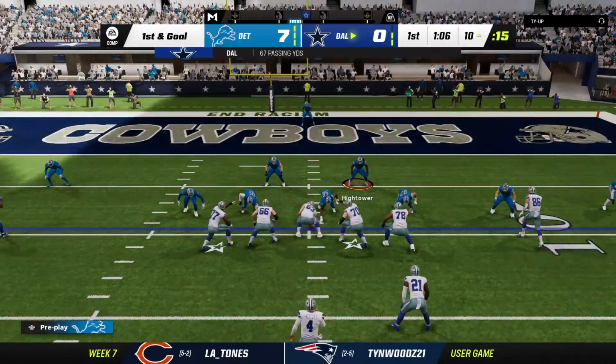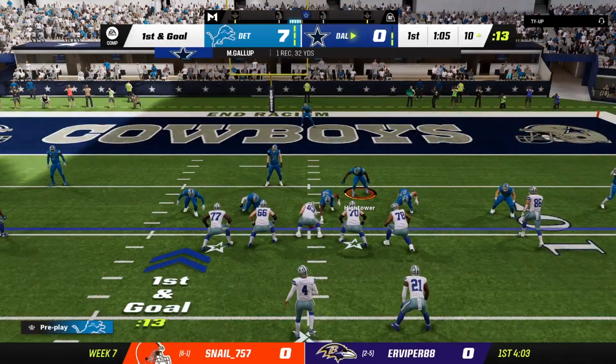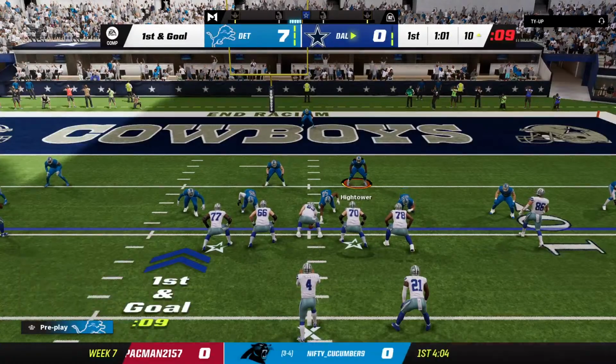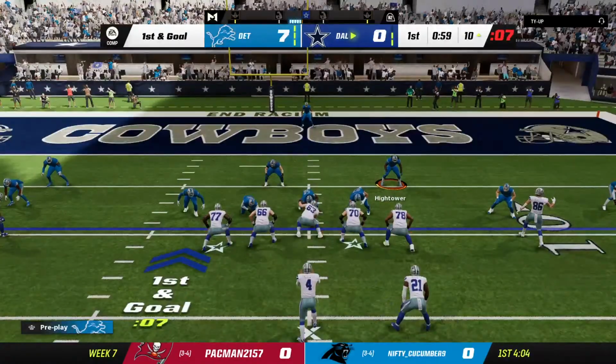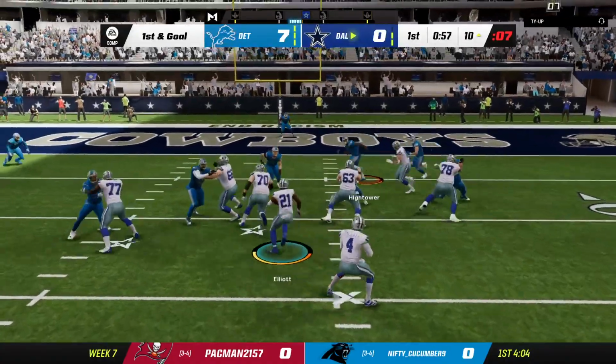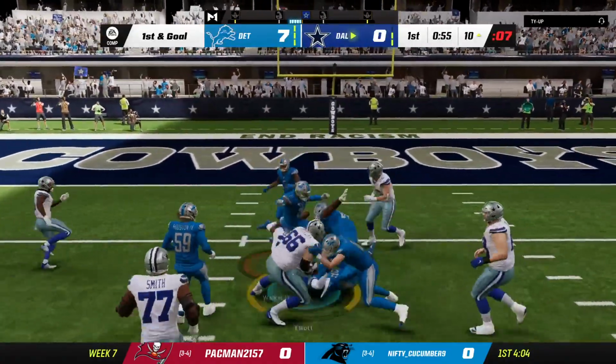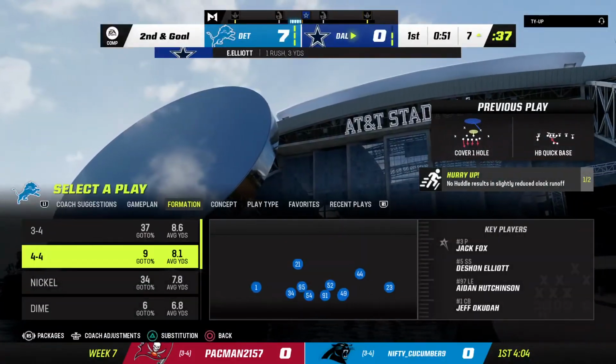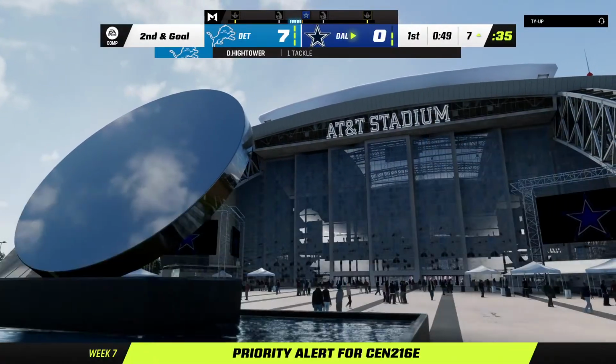Oftentimes now offenses aren't nearly as precise as days gone by. They just have receivers find an open patch of grass and let the quarterback find you. And that's exactly what they did on that play. First with the pass through the air, nice chunk of yardage there, and then additional pickup with his legs after the catch. Give him 3 on the gain there, 2nd and goal.